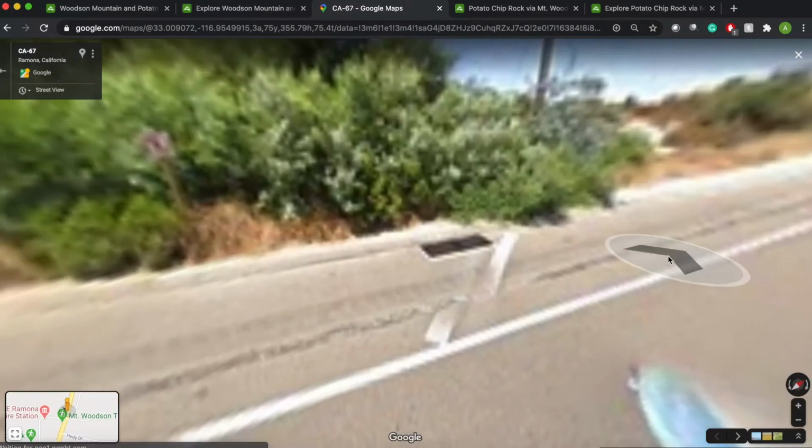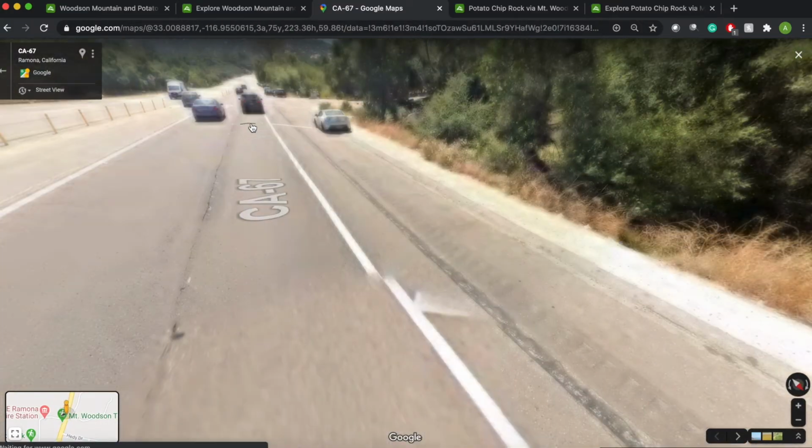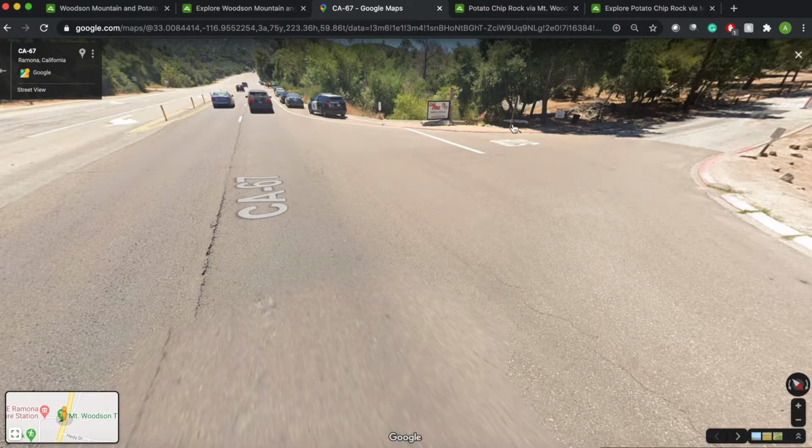And the way that you would get here, this is the view if you're coming from the north, so the south would be on this end. You're driving the 67, and then this open space on the side is where you would park. The day that the Google car came by, I guess, was not that busy, but you'll see the cars parked here. Let's get a little bit closer.